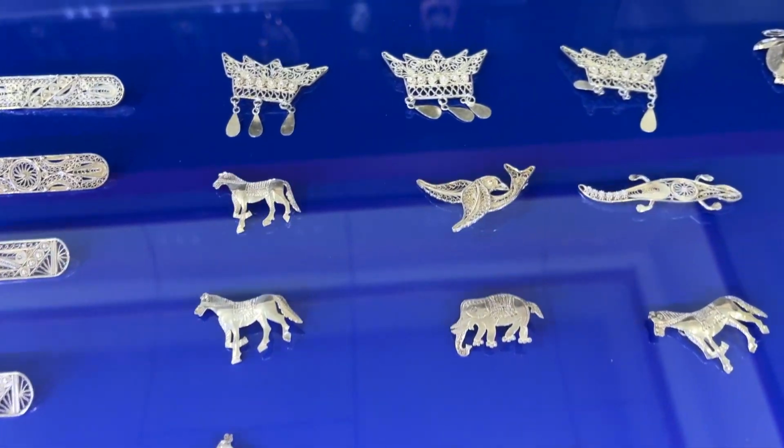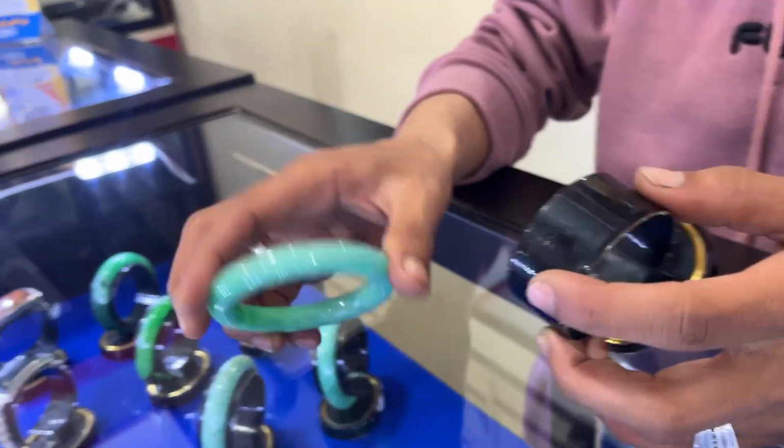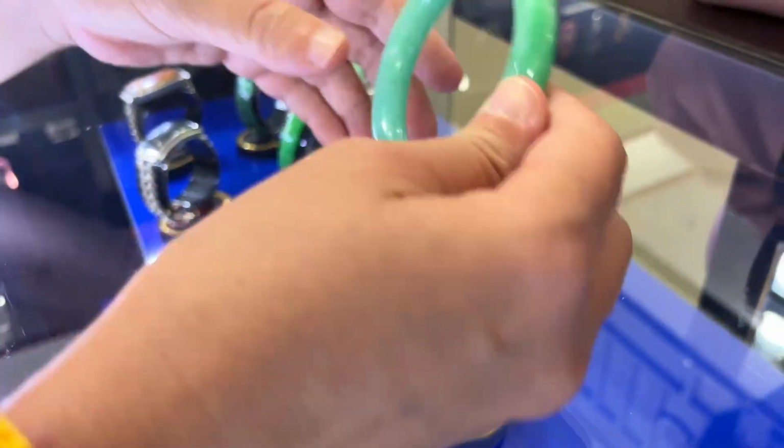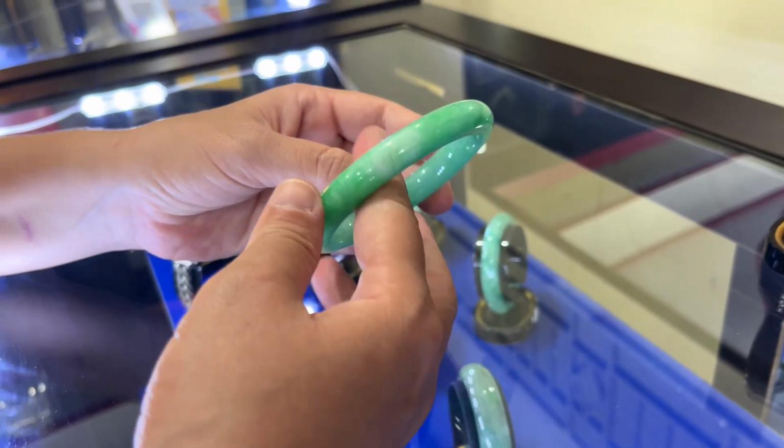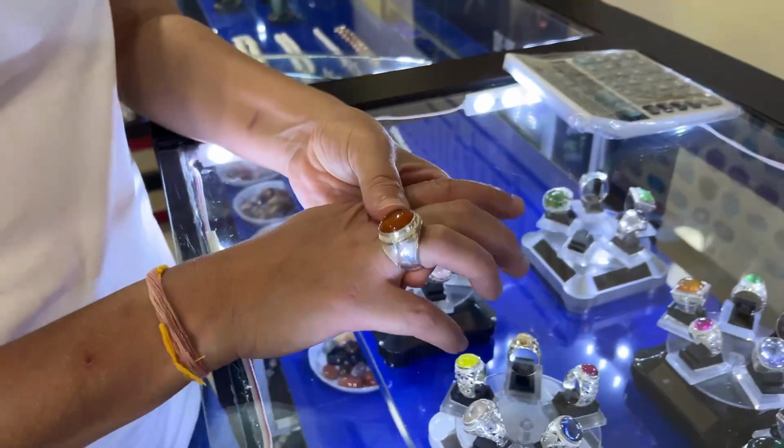They even make a lot of animals here, horses. Birds. From China. This green jade is from China. How much? The band is 820. What is this stone? Wow. How much? That one.